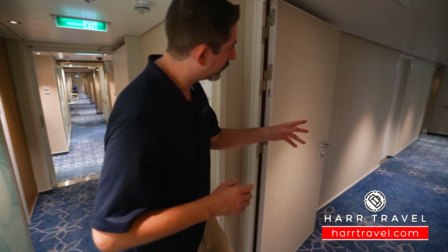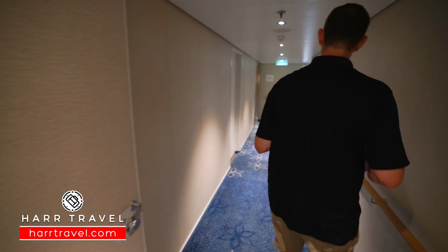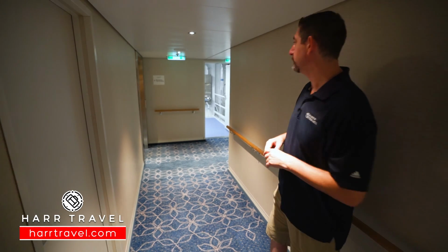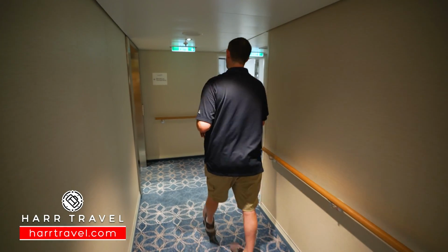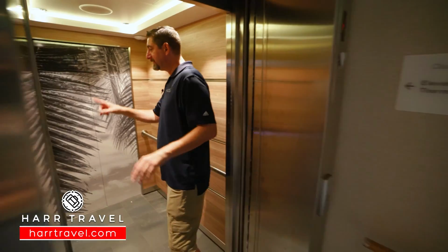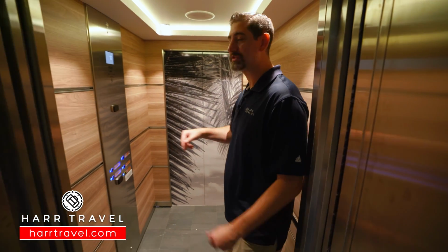So I'm going to head right through the door here, and tucked just around the corner there is that really extra convenient elevator. So it's not part of the main elevator bank, but you just head right over here. You're going to press the button, and it's a single elevator. It's going to go all the way down to deck 5 for the Cloud9 spa for you.